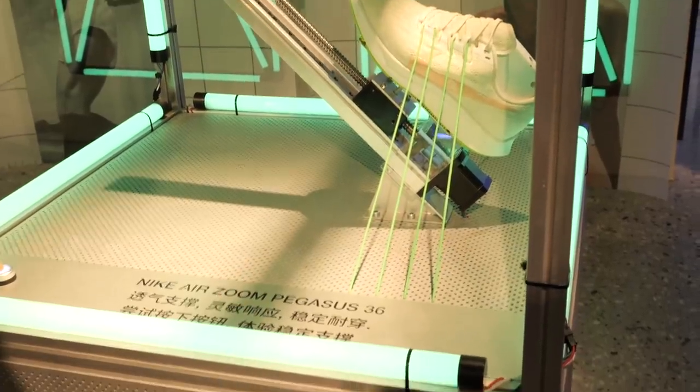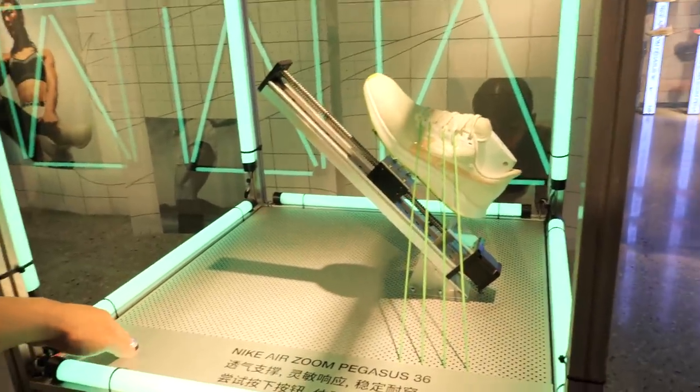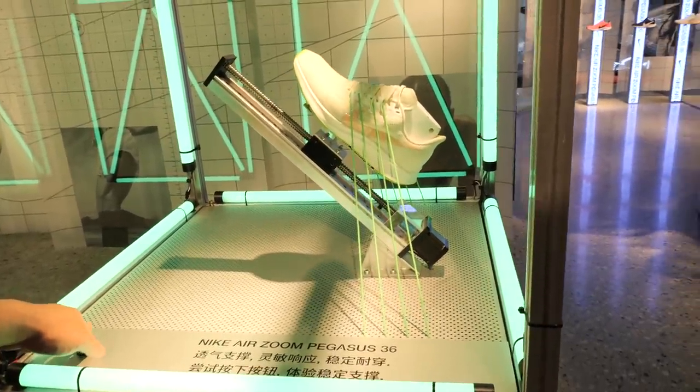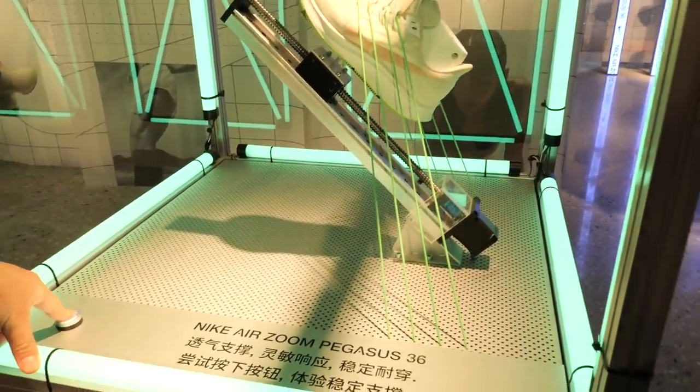Guys, I'm gonna press the button. Stretching the flywire. Yo, this dude is pretty cool, man. We wouldn't have this machine in America. Well, people would break it. Some kid's gonna get hurt.